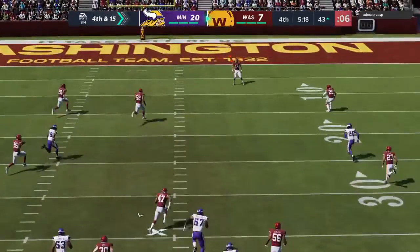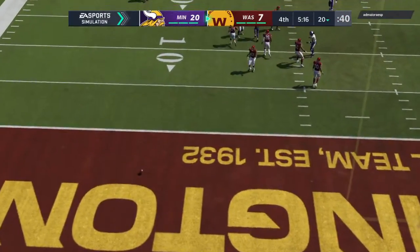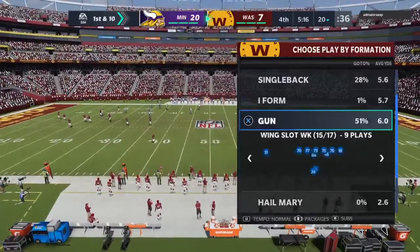First kick, 47. This one looks good as well. Washington takes over 1st and 10 at their own 20-yard line.